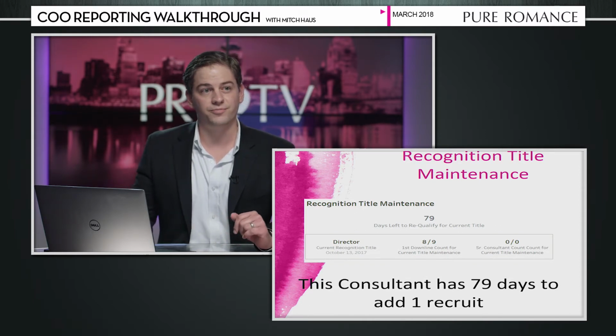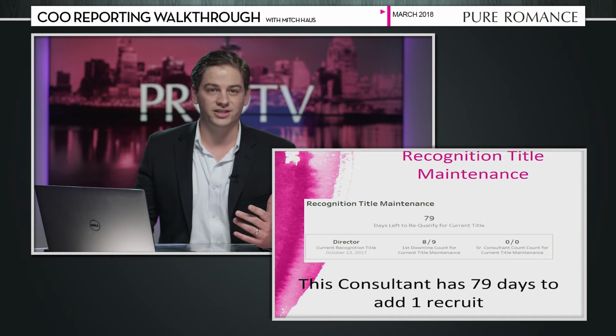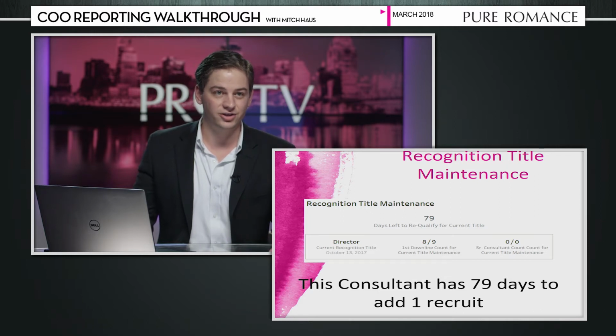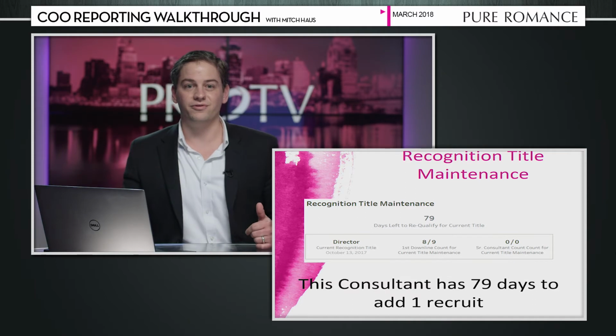So they're a director. They need 9 people in order to stay at that level. They have 8. So they have 1 person that they need to get back into their business within 79 days in order to stay at their recognition title. Far right-hand side, the number of senior consultants and above. Again, that can include roll-ups for maintenance, but also for promotion. But they don't need any in this case, so it's just 0 out of 0. Congratulations, they've fulfilled that requirement.